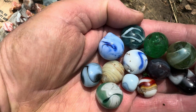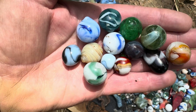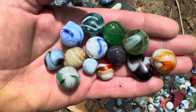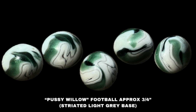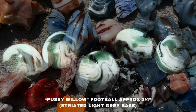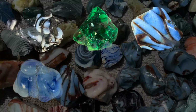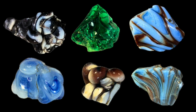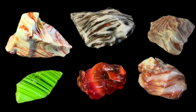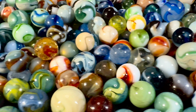This is a titanium blue. Bottom left, that's a pussy willow there. Yes, sir. So, but really nice patterns here on some of this Cairo Novelty diggings. This would be your more common fare of examples from my personal dug collection.